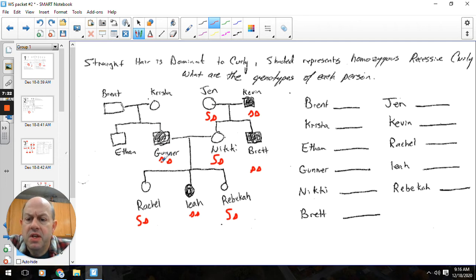Over on this side, we know Brent and Krista would be big S, little s, because their son Gunnar only had little s. But Ethan is going to be big S question mark, because we do not know if he's big S or big S, little s. Both of those would be possible. So those are our pedigrees.